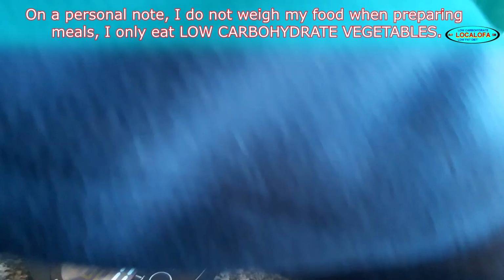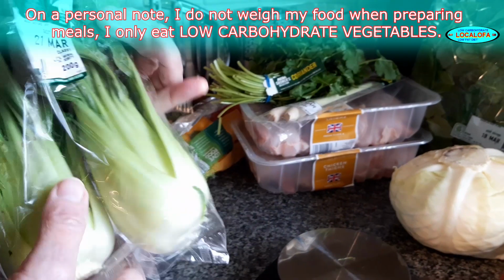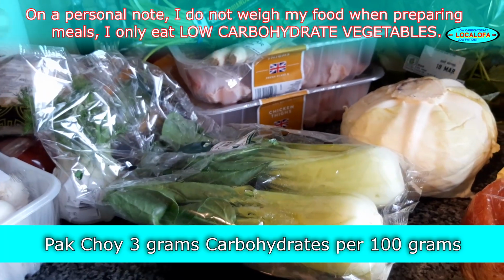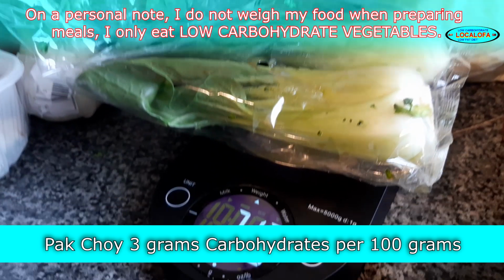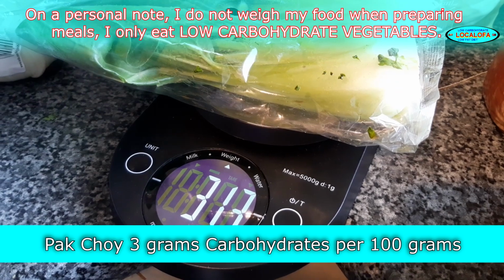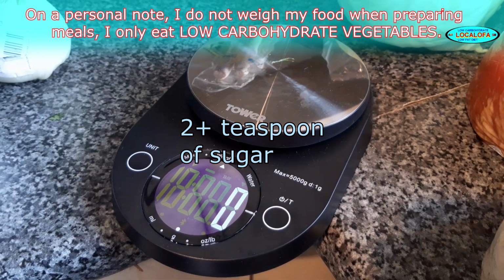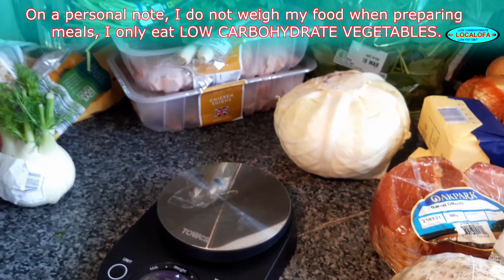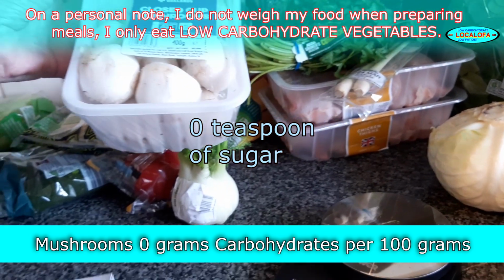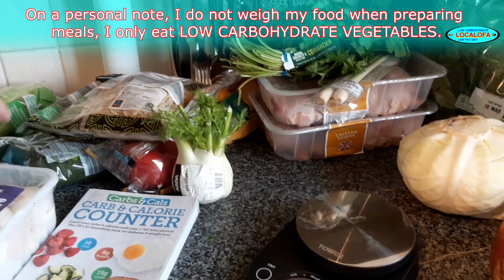I've got some pak choy over here. That will go into my stir fries. You know, I love making stir fries. Call me the stir fry king if you want. No, don't do that. And that comes in at 313 grams. And the pak choy, I probably haven't checked that out, but let me just have a look. I'll come back to that later. I'll put it up on the screen. Here we've got mushrooms. Mushrooms, according to the Carb and Calorie Counter book, come in at 0 carbohydrates, so we're good on that one.